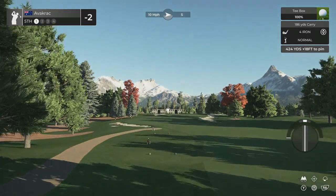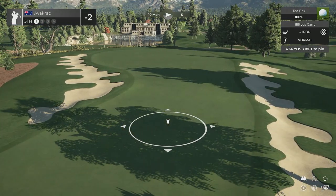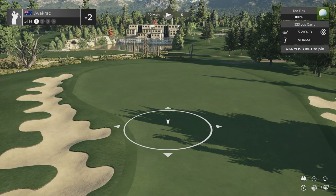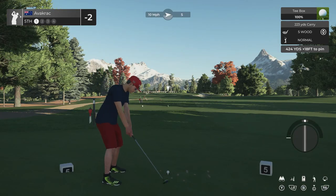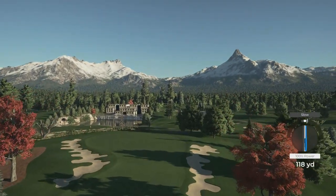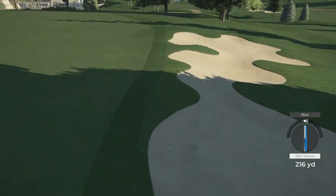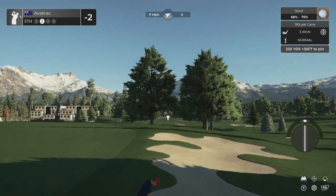All right, what do we got? Hole 5, par 4, 424 yards, 18 feet down. Let's send it up with the 5 wood. Ooh, slight slow. That was only slight, but man, did that ever go right. Oh, that's not the spot you want to be in. That is definitely not the spot you want to be in right now.